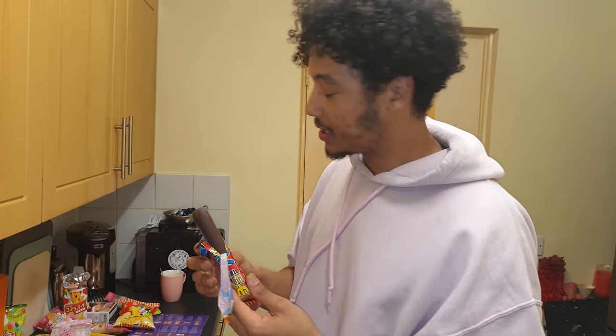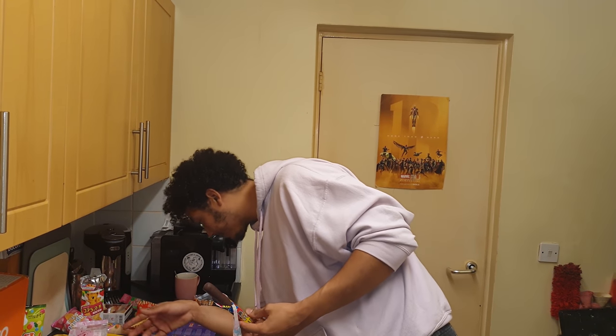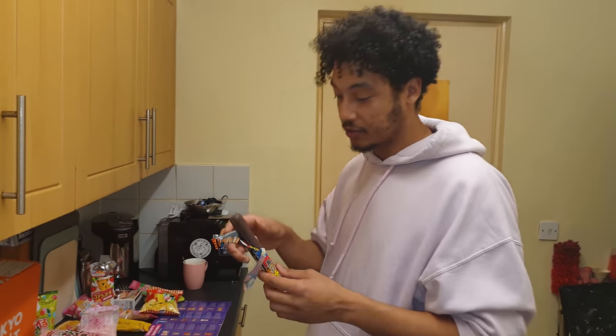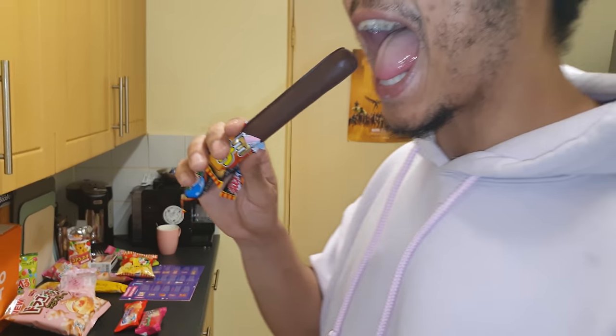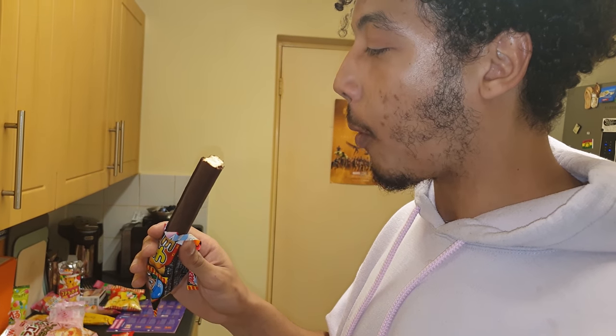Alright, so this is the choco bat. The other, my favourite one, that's the bubbly choco sticks though. It's the choco bat. We ain't gonna say what that looks like. Don't put it in comments, bro.